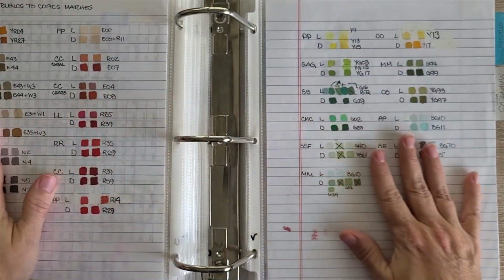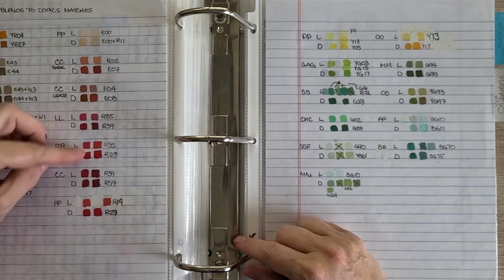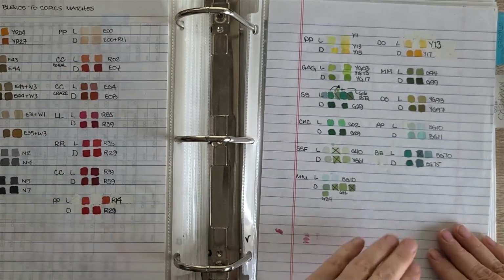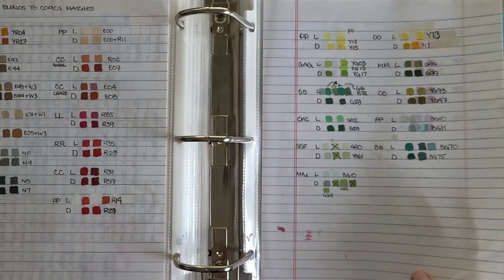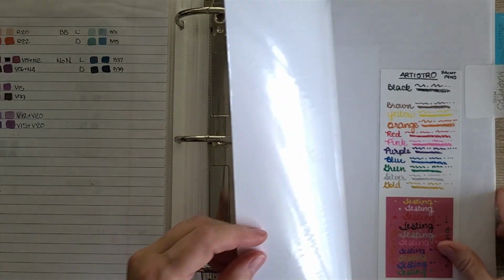Here's where at the very beginning, I didn't own all of the blends. I did own all the blends that they had, and my friend did not, my upline Libby. And so I did my best with what colors I had to give her some matches. But since then, she actually owns more Copics than I own now. So we ended up going in different directions.